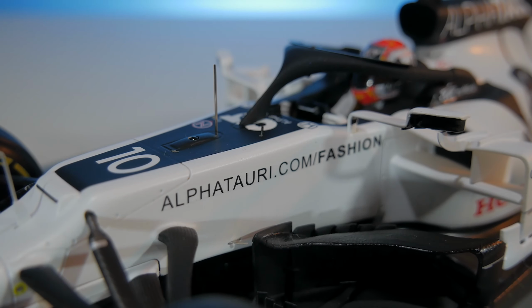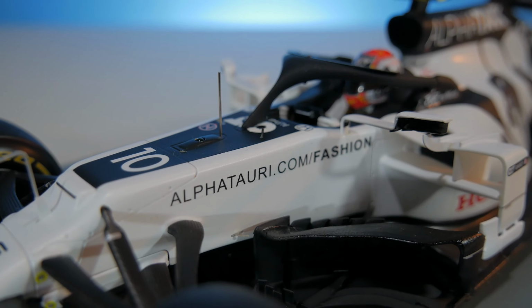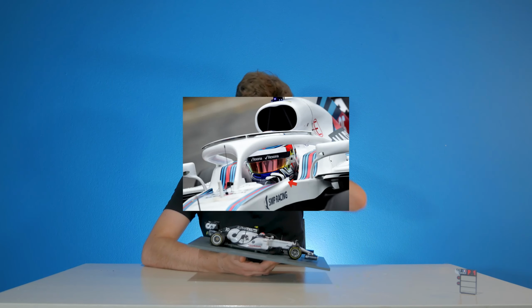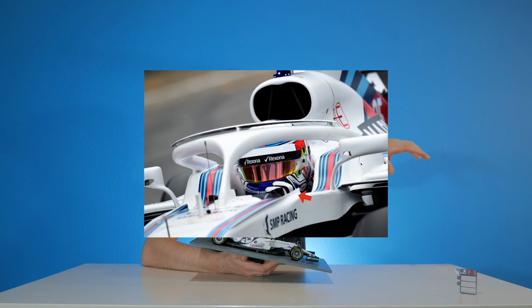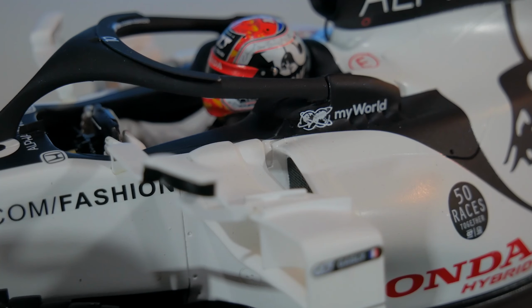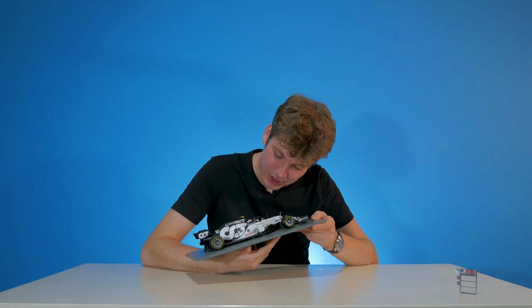At the side of the driver's side, looking really nice, very minimalistic. We basically have alphatauri.com/fashion. Halos back in 2020 did have a very tiny, I wouldn't say spoiler, but it was an extra plane on the halo, which basically helped with airflow as well. It's very difficult to capture on camera. There's actually a gap between the little spoiler and the halo itself.